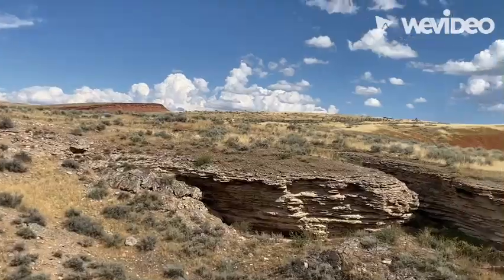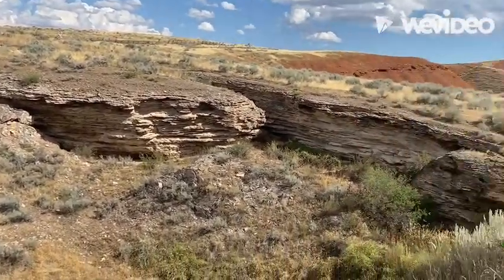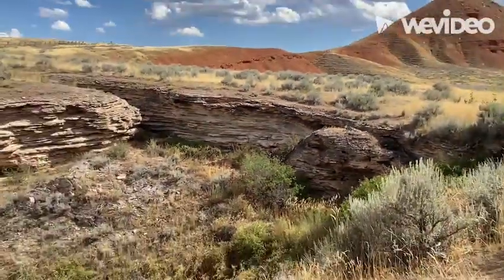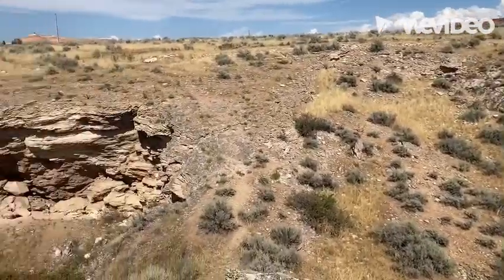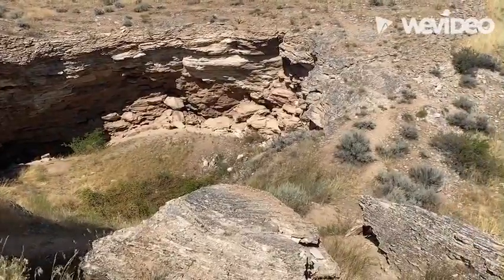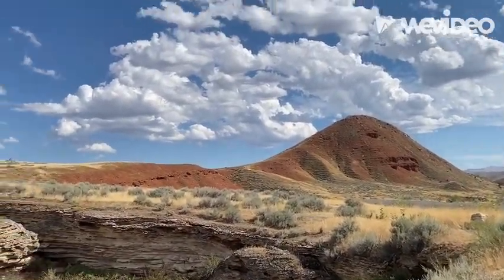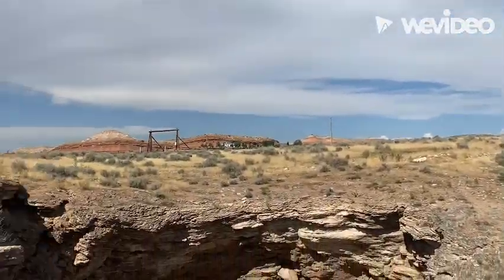This is an old mineral hot spring, so you can see where the travertine laid down kind of in layers there. Yeah, so this was a big hot spring pool. I don't know how long ago, but pretty cool. Looks like it was quite deep at one time. The rock here is beautiful. Red. Sky's so blue. What a cool spot.